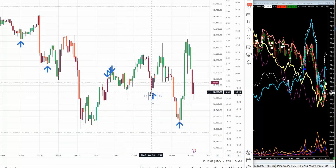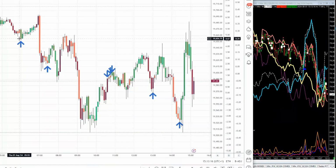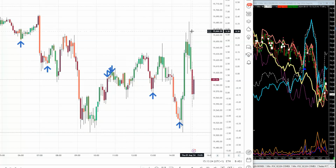We had a buy trade at the bottom of this candle, had a very nice buy. We had a buy trade at the bottom of this candle, a very nice, enormous buy. A buy trade here, which did well, a buy trade here, which did well. We missed a trigger on the top edge sells. We missed a sell trigger here. We missed a sell trigger here, and we've missed a sell trigger here.